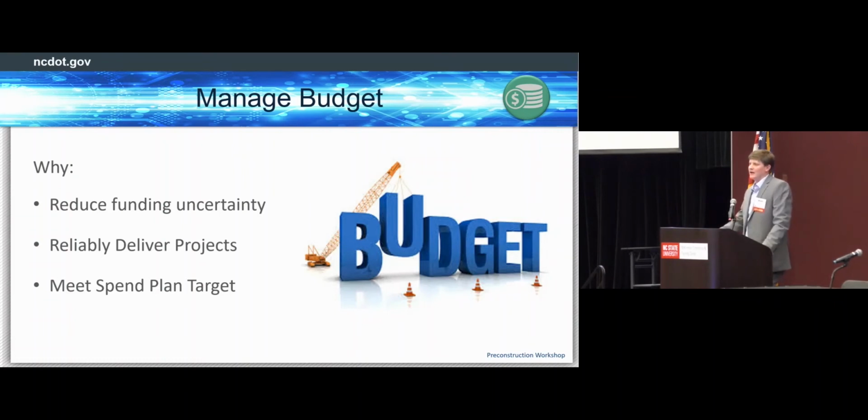And finally, I want to mention for NCDOT project managers, we must be aware of the funding that's available on our WBSs. We need to prevent projects from going into overdraft. We need to be making sure that we're requesting funds at the appropriate time. So I know that's something that DOT project managers are going to hear more of in the next few months.